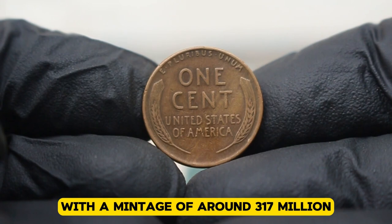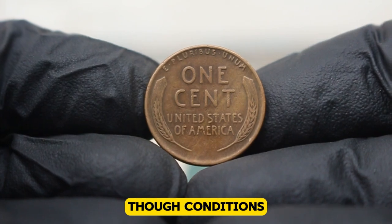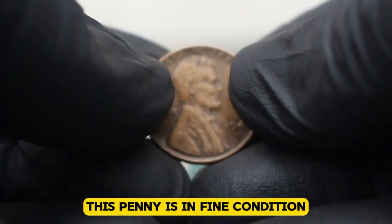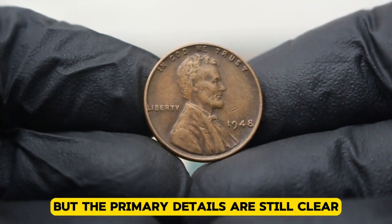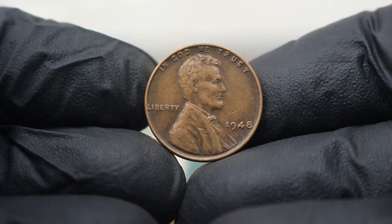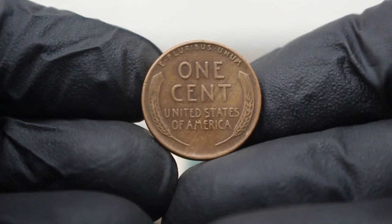With a mintage of around 317 million in Philadelphia alone, the 1948 wheat penny is relatively common, though condition still plays a major role in its collector value. Now, let's talk about condition. This penny is in fine condition, which means it has some visible wear, but the primary details are still clear. You can see Lincoln's portrait on the front, and on the back, the wheat ears are intact but may show some wear. For collectors, fine condition is a mid-level grade, not highly valuable but still collectible.